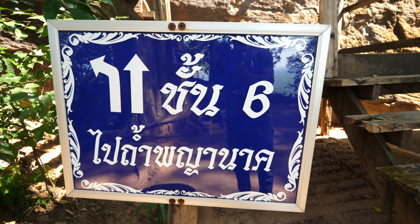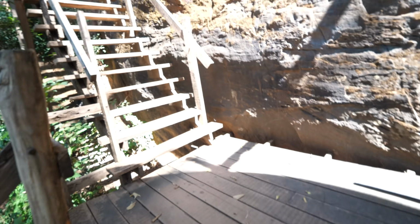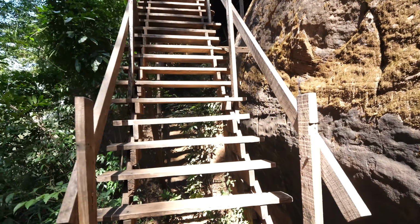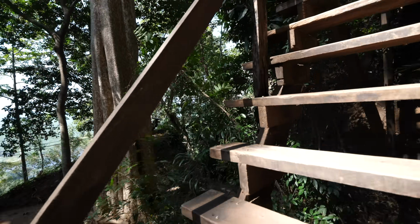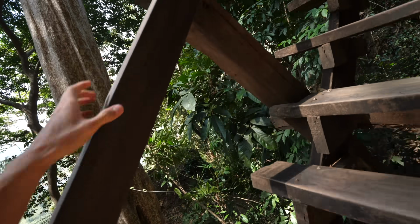And here we are, the legendary Chan Hok, which is the 6th level. All right, let's go. Back to the staircase. We're gonna go all the way around on the 6th level and starting this way.